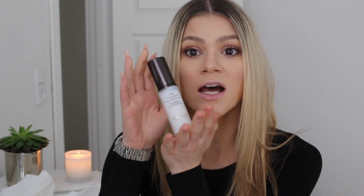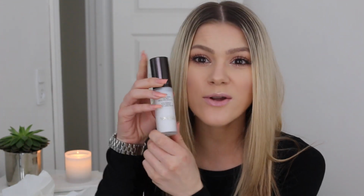You get a long-lasting effect, you get an oil-free formula, but you also get sun protection. Come on, that is incredible. You get, let me just see, 30 ml in this one, so it's an okay size, and I really love the packaging. It is so luxurious looking.